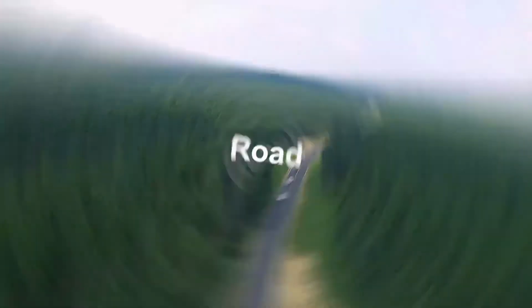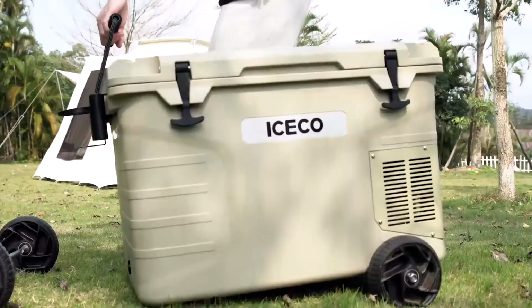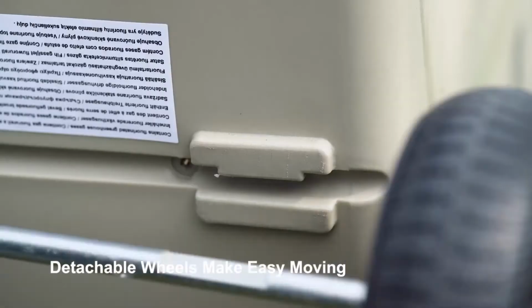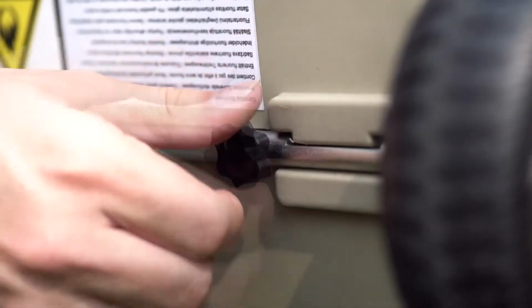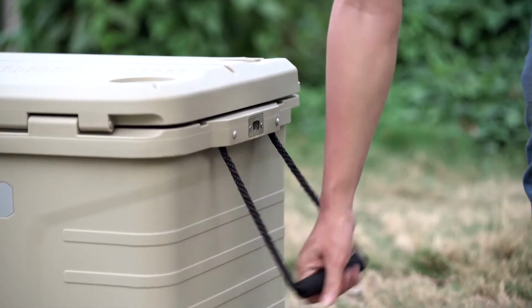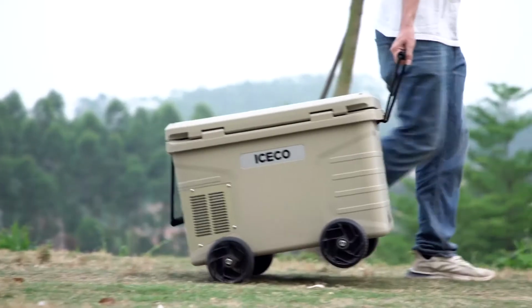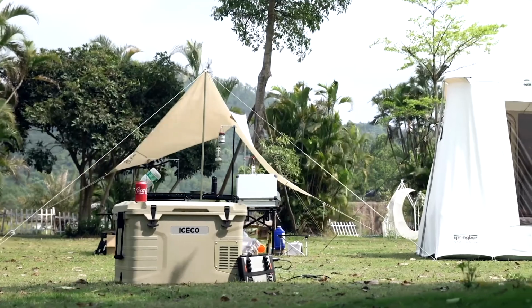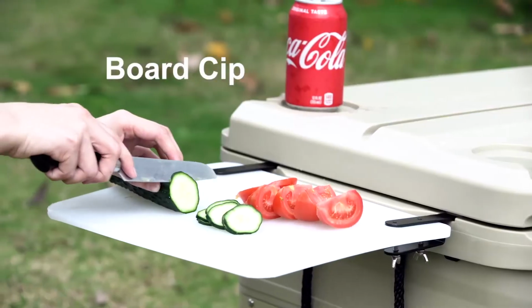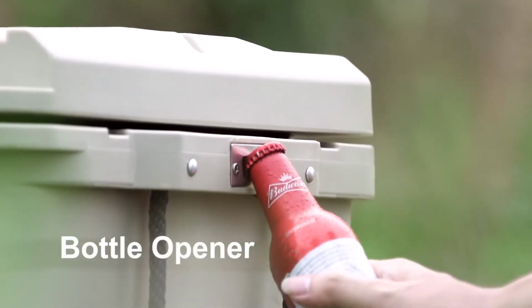Whether you are on the road, at the beach, or on the campgrounds, the detachable wheels are designed with both easy mobility and space savings in mind. No one person can move all the food and drinks for the whole party. The thick, strong drawstring and the smooth rolling wheels ensure easy mobility, even with a heavy family-sized load. Extra package adds convenience and enjoyment for outdoor living, such as a cutting board, cup holder, and built-in bottle opener.